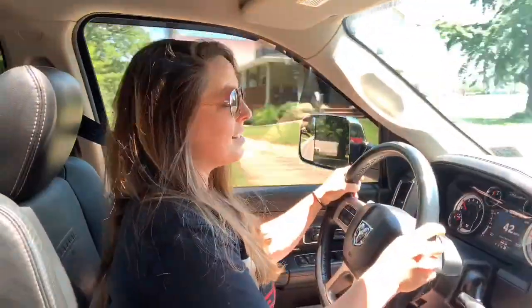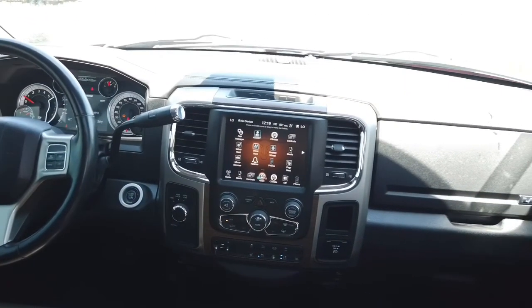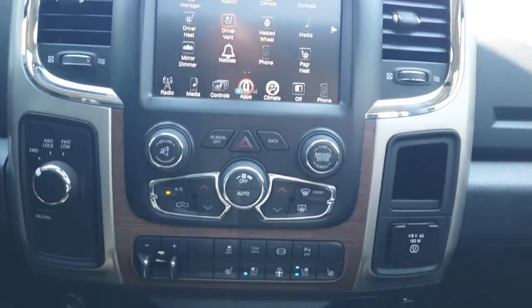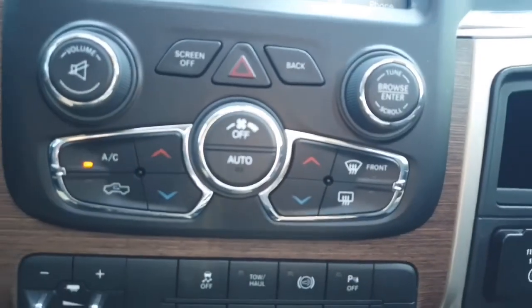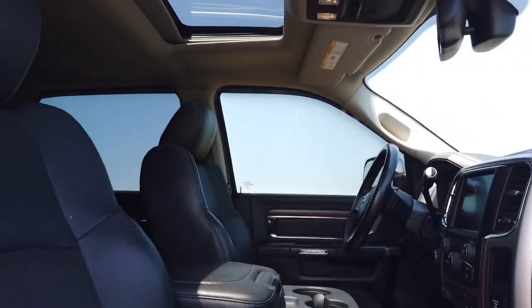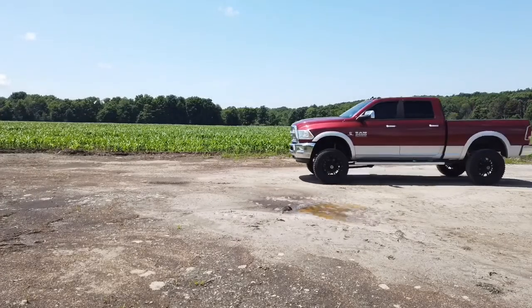Let's explore the inside a bit more. The interior is completely loaded in this truck. You have heated and cooled seats, navigation, Sirius radio, Bluetooth, cruise control, and much more. As you can see, you also have a sunroof, leather seating, which comes with the Laramie, and tons of room in the back seat for your passengers.